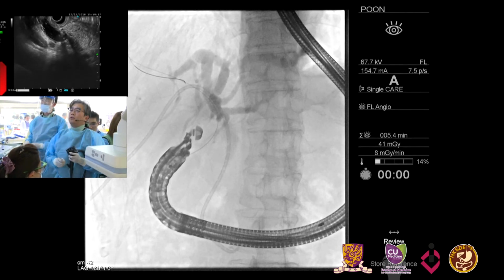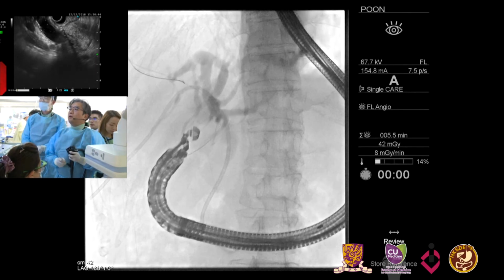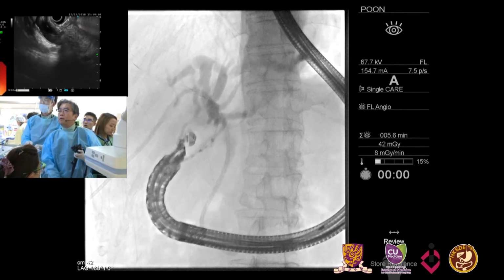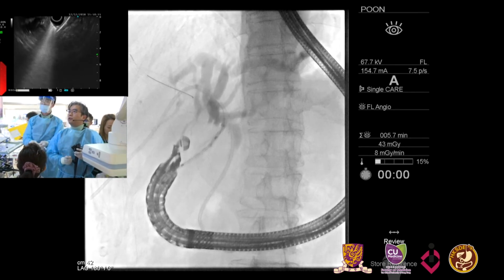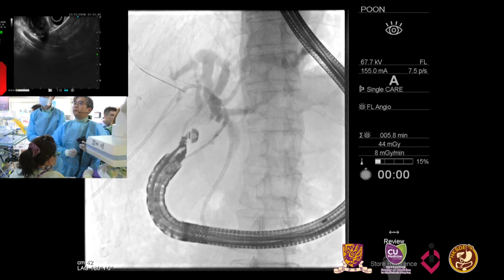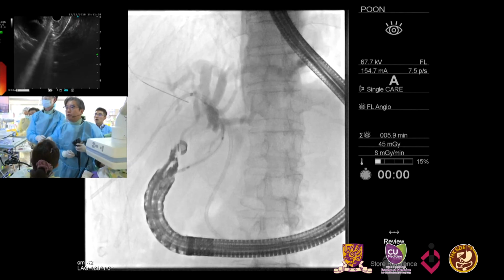Okay, I inserted the stent over the guide wire. And again, he's avoiding dilation because if you have to dilate, you're going to increase your risk for leak. Right. And which stent is this again? I inserted the stent, but there is some resistance. Under fluoroscopy, okay, successfully inserted into the bile duct.